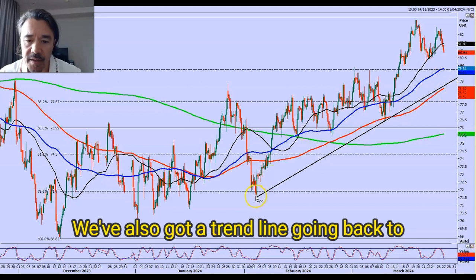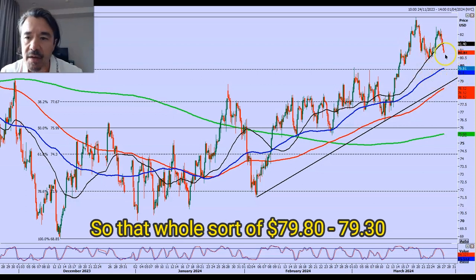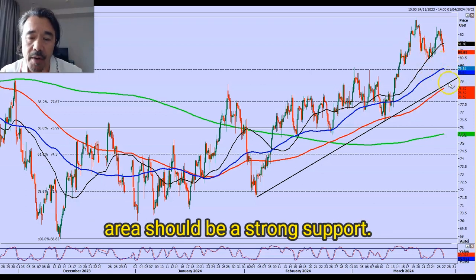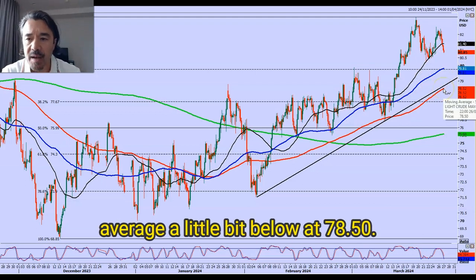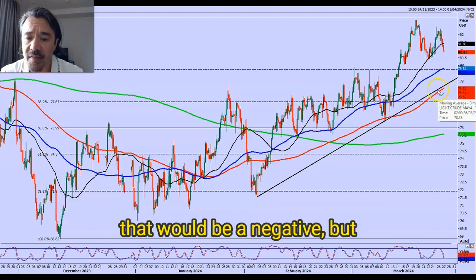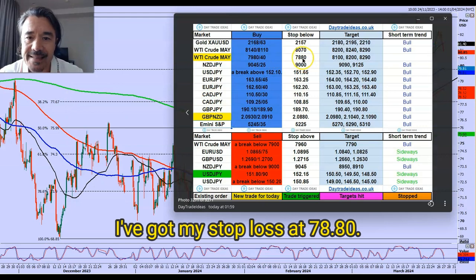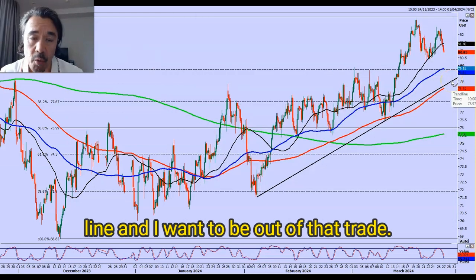We've also got a trend line going back to the beginning of February around 79.30. So that whole sort of 79.80, 79.30 area should be a strong support. We've got the 200 period moving average a little bit below at 78.50. Certainly if we broke below 78.50, that would be a negative. But I've got my stop loss at 78.80. That's enough room. If we start breaking below the trend line, I want to be out of that trade.